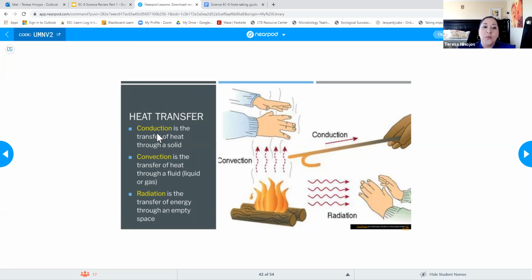So convection would be the heat transferred through a fluid. And when we think of a fluid, I know the first thing I thought of was a liquid, right? But a fluid actually means a gas or a liquid.